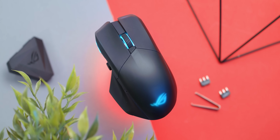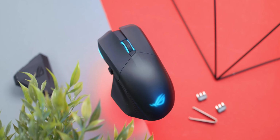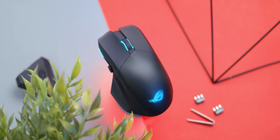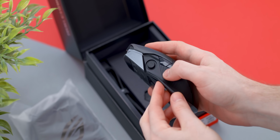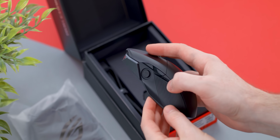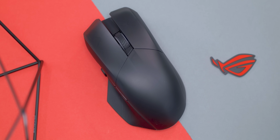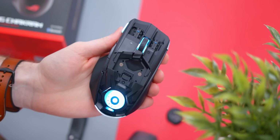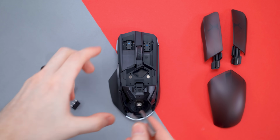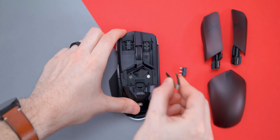Now I gotta acknowledge the Asus ROG Chakram. This mouse is definitely a change of pace compared to the others on this list. For starters, it's still wireless, but unlike the recent trend, this is not lightweight, and it's not trying to be. It comes in at 121 grams, but it's also packed with features. So first off, the mouse has hot swappable switches, which is just a super encouraging thing to see. I wish every mouse in existence did this, so big ups for that.